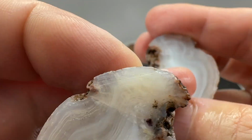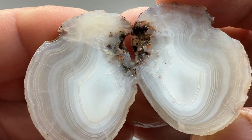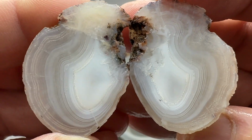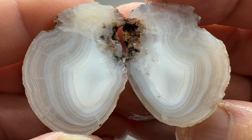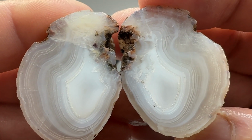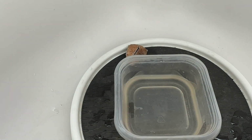Excuse my thumb, I ripped a piece of skin off on the saw earlier. Alright, very cool. Alright, last up.